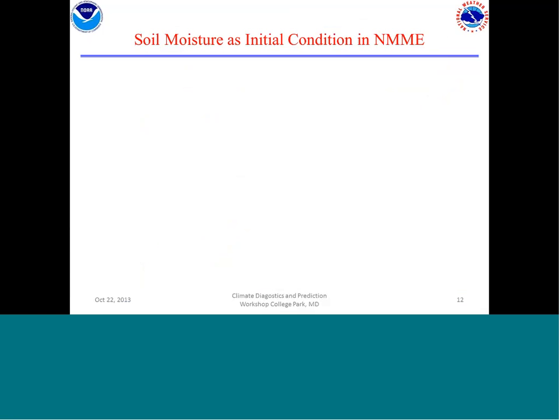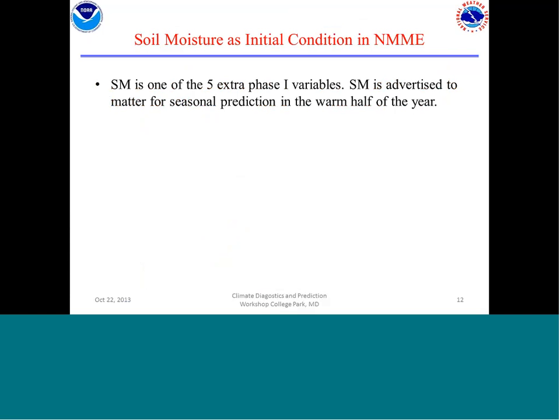Okay, so this was all based on the hindcasts. Now we are going to look at the real-time experience, and we can do that because soil moisture was added as one of the 5 variables. And so this has come out in real time only for a few months. So now we can look at a little bit more.